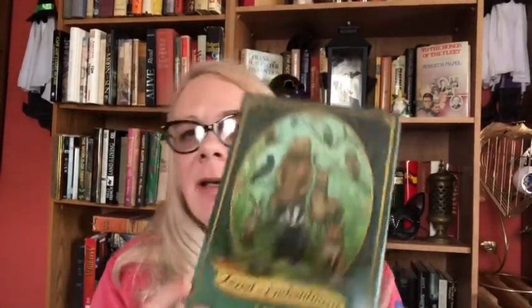Okay, the next deck would be the Forest of Enchantment Tarot by Luina Weatherstone, illustrated by Miralay Allwood. And this is another great deck. There's the box. I really resonate with the animal decks. So they're one of my favorites. I resonate with that, and I resonate with the dark decks for me.